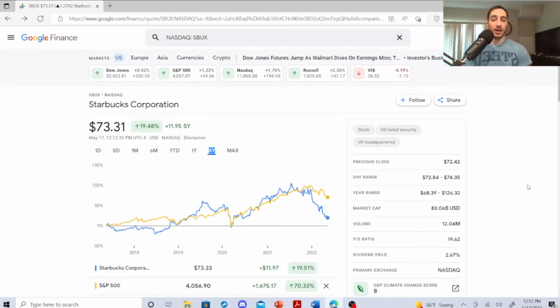The next dividend stock I want to bring up is Starbucks again. It's still taking a beating. It's at 73.31, a dividend yield of 2.67%, a PE ratio of 19.62. Beautiful dividend growth stock. The volume is 12.04 million US dollars. The market cap is 83.06 billion. Its year range was 68.39 to 126.32. Its day range was 72.84 to 74.35, and its previous close was 72.42.